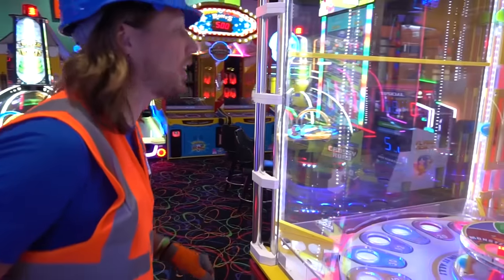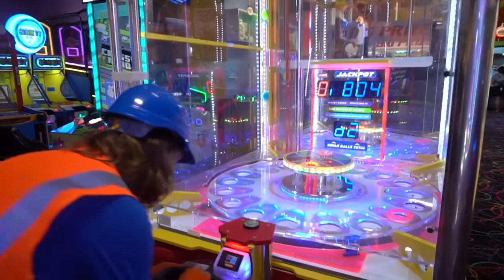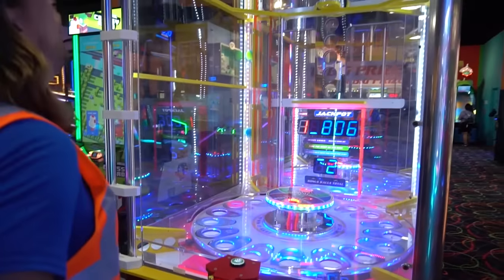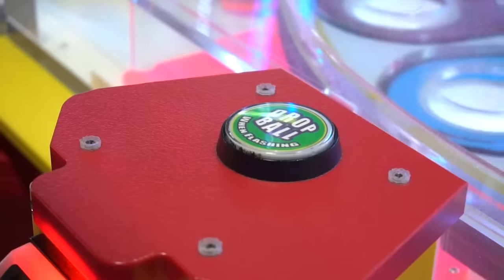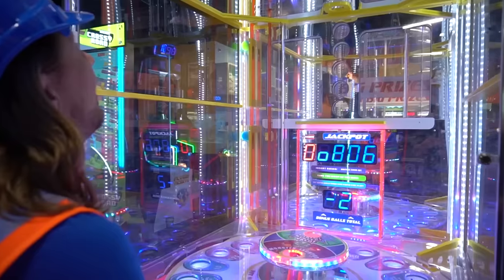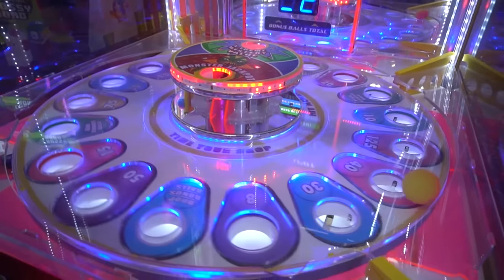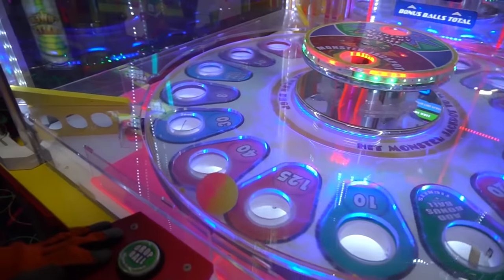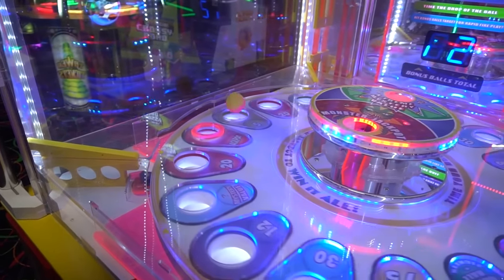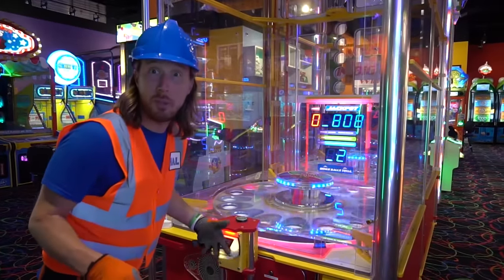This is gonna be really, really cool. It's another ball drop. Let's get our card out. Slide it. There we go. You just gotta hit the ball drop button and watch the ball drop. Here we go. Uh-oh. Where's it gonna go? Into the five. All right, well, let's try it one more time.